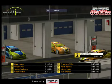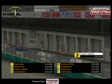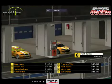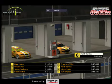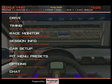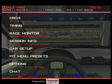Also crucial will be the strategy of when and which tyres you decide to change. Changing fronts only is theoretically quicker, but you may find that the rear wheels will wear away. Too much for that, and coming into the next corners you will be finding that you are oversteering all over the place. So here we are now in qualifying for the race.